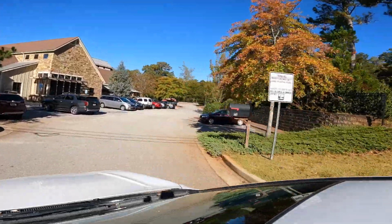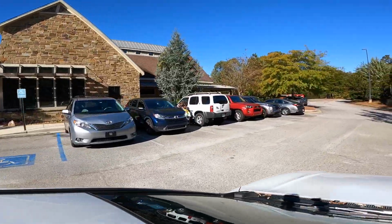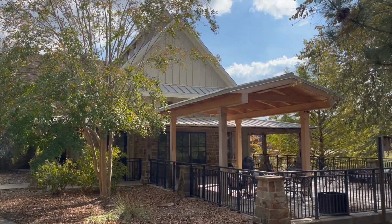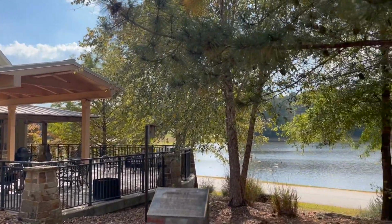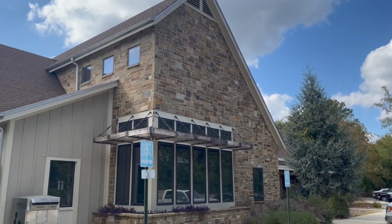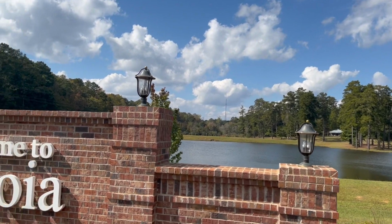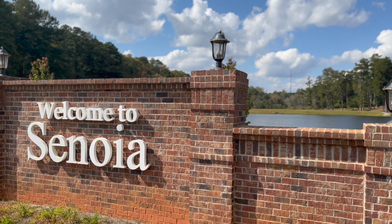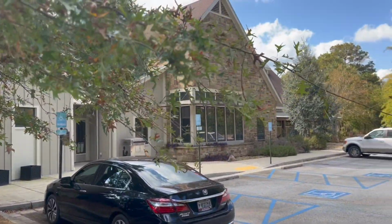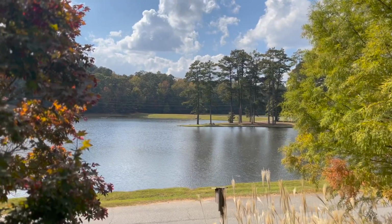So coming up on our right is the quaint little library in Senoia. I love going here. They have a covered patio area where you can sit out and look over the lake. It is a small library. They have very little inventory, but it is just a beautiful place to go. Bring your coffee, bring your laptop if you're doing some research for school, and just enjoy life while you're doing that work. Yeah, the setting is perfect. It's very peaceful, tranquil, things that you would think of with reading in a library.